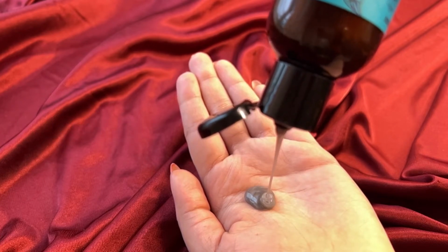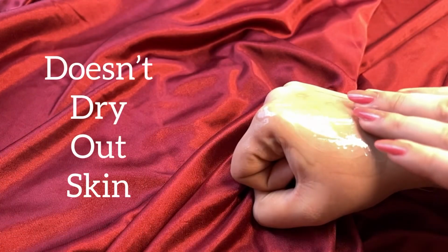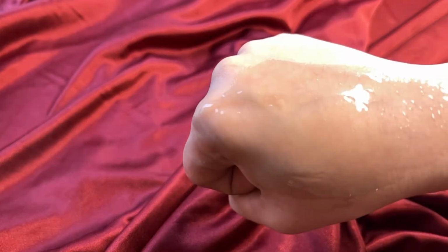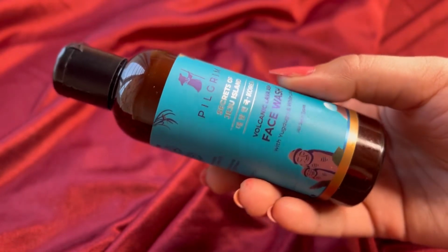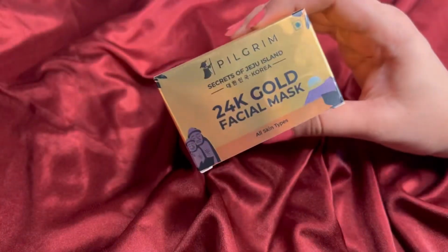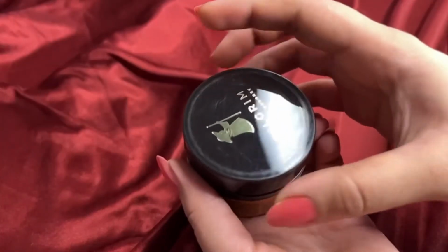The name is really funny guys, but it helps to remove the dead skin cells, dries out any active acne to reveal healthy looking skin. So overall, it cleanses the skin very gently, prevents acne breakouts, fights pollution and dust, reduces pigmentation and unclogs pores. You just have to massage it in circular motions for 20 to 30 seconds and rinse with water and pat dry. The next product that I have is Pilgrim 24K Gold Facial Mask.